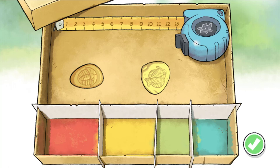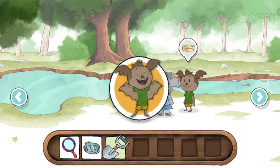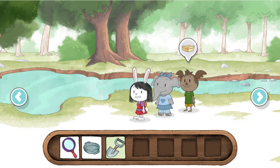This is your collection box. You keep all the nature treasures you find here. You can organize them any way you like. Thanks, Elinor! Finding treasure is so much fun! Let's look for some more.